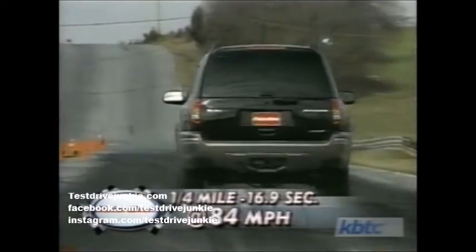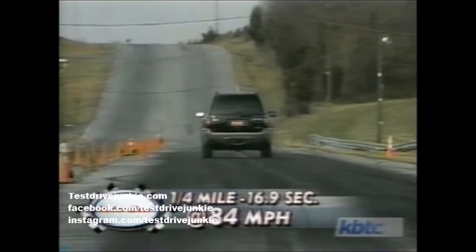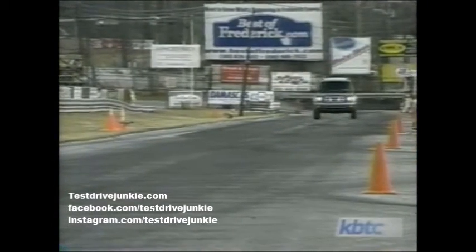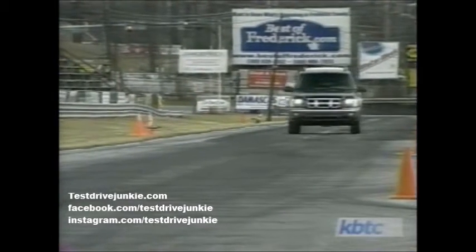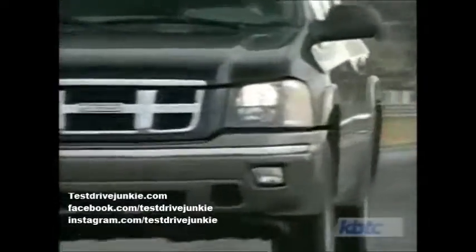0 to 60 takes only 9.3 seconds. Quarter-mile times of 16.9 seconds and 84 miles per hour makes Ascender one of the fastest Isuzu SUVs ever. Power builds quickly, with the inline-six providing a fairly broad power band and great muscular growl. The V8 is a bit quicker, but we think the 6 will be quite adequate for most.